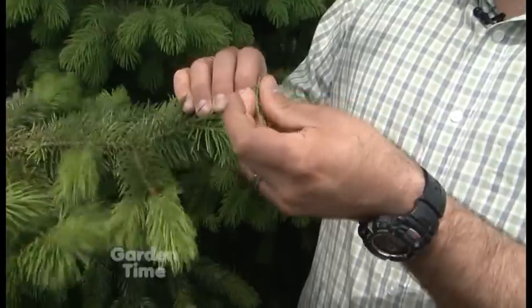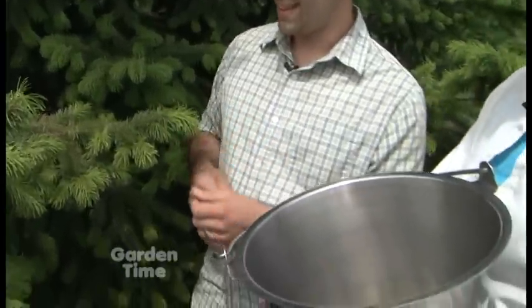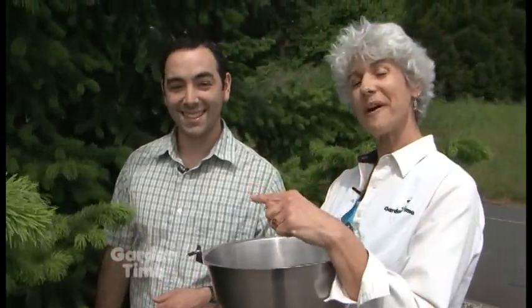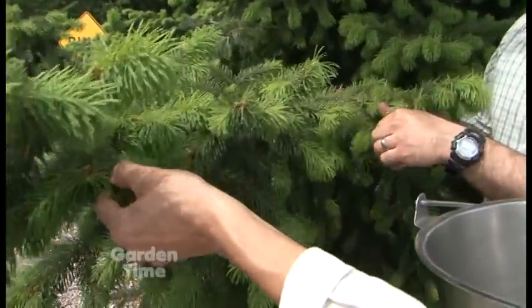It's a nice citrusy note. I can smell it, yeah. It's a great addition. So we're going to pick some buds and then we're going to go back to the distillery and show you the process. All right, so like this one, right? Yep, that's right, just like that.